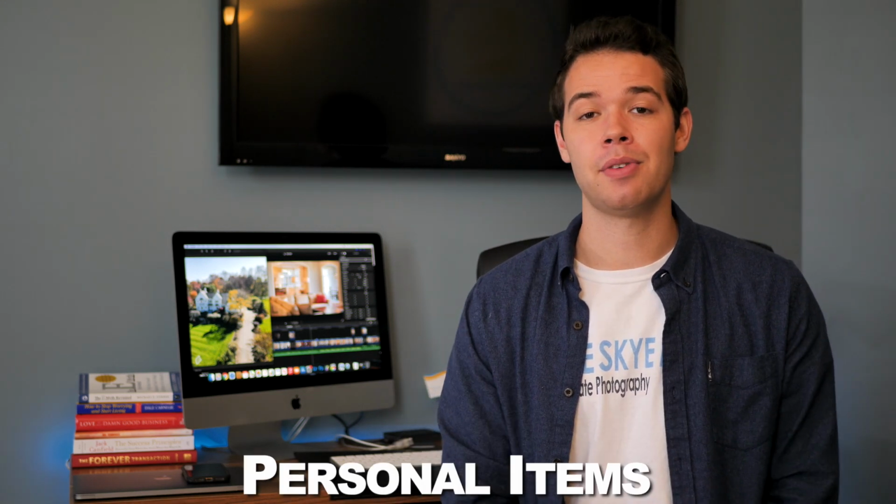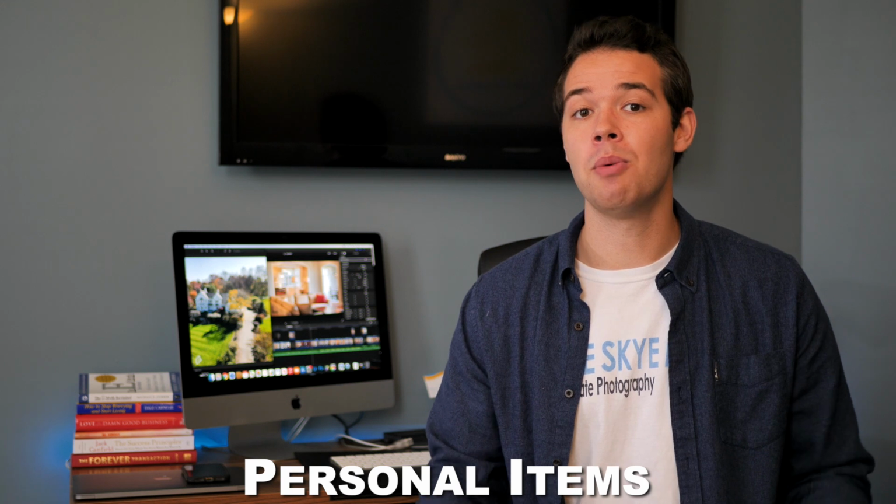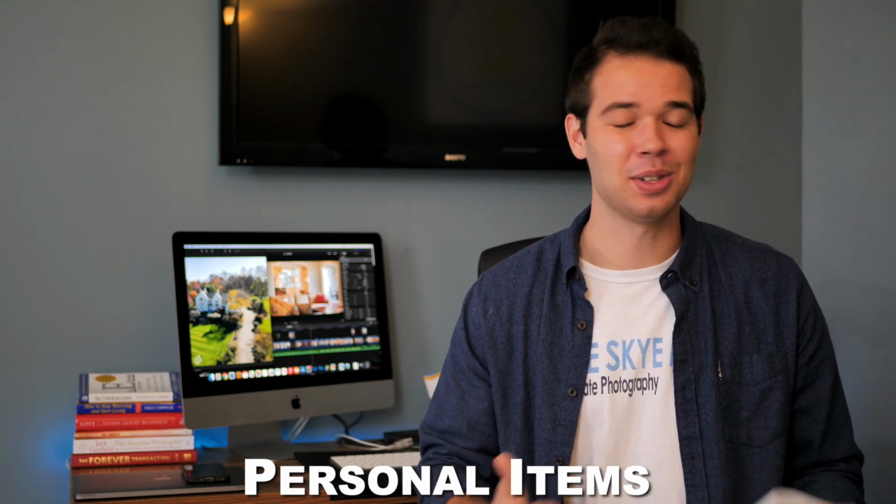Next up is family photos and personal items. I know most of the time the homeowners are still living in the listing, so they're going to have all their personal things all around the house. So I understand about having photos here and there, but if it's not too big of a pain to take them down and put them into a drawer somewhere, that's okay.